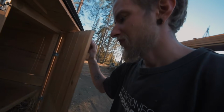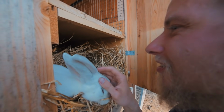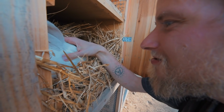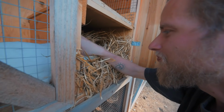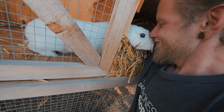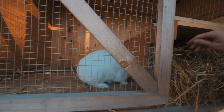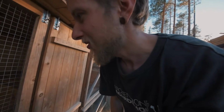Little bunny rabbits, really quick. They run and hide as soon as I show myself. These are the cutest thing I've ever seen. Her name is Lumi. Look at this small. Can something be any cuter than that?